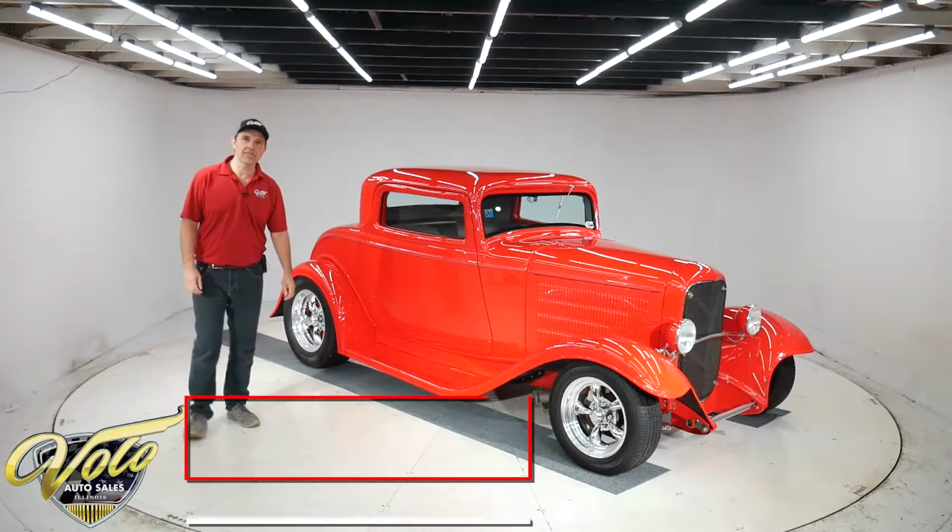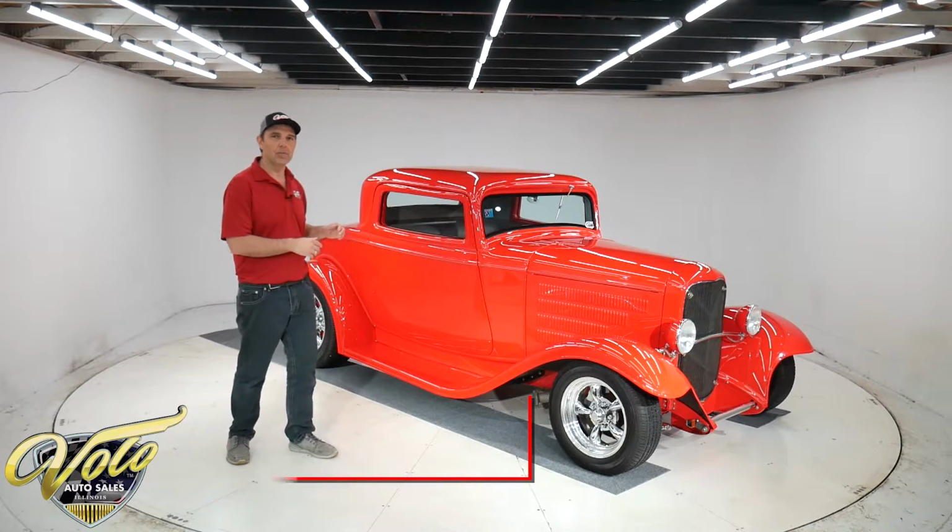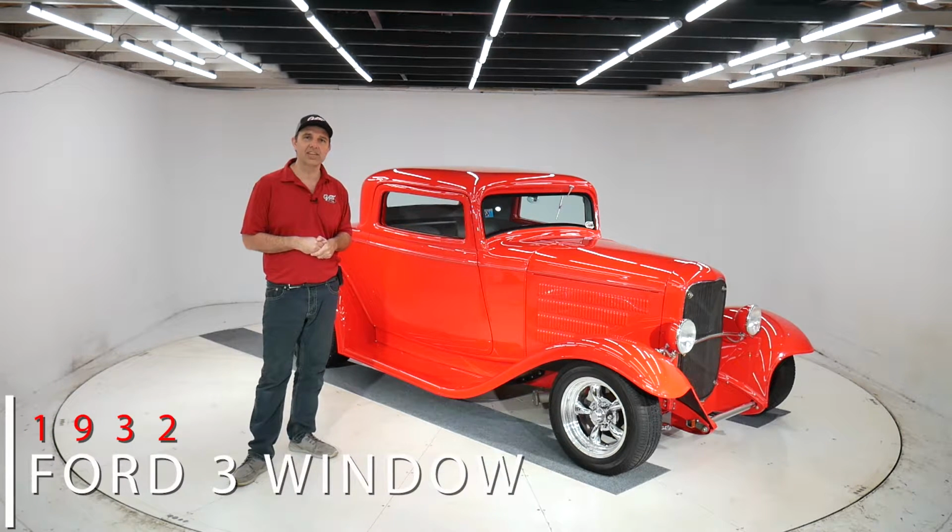Hey, Jay Graham's here again from the Volo Auto Museum. Look at this incredible 32 Ford Coupe we've got for sale today.